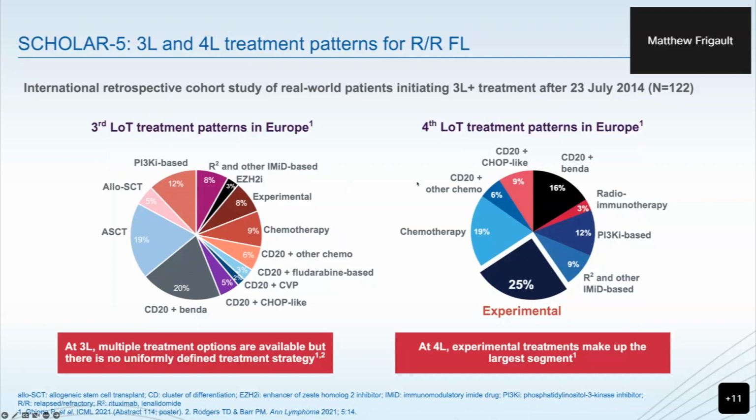When you move out to fourth line, you can see that around a quarter of patients are going on to experimental therapies, given that they've already been exposed and have progressed on the majority of the various targeted therapies, immunotherapies, as well as chemoimmunotherapies. And so when you get this far out, these patients are relatively refractory. They're typically looking for options in this late stage disease.